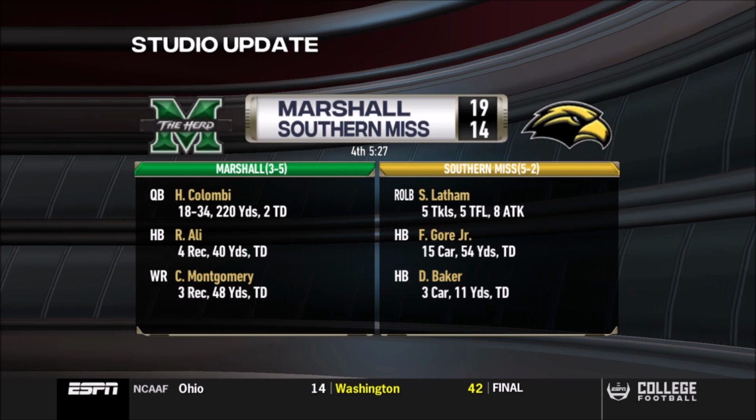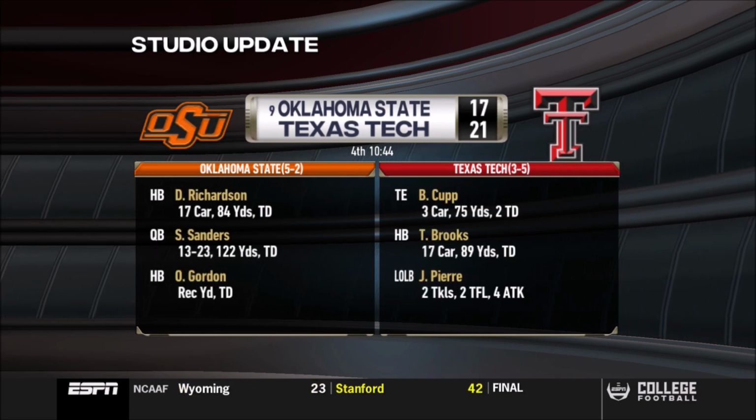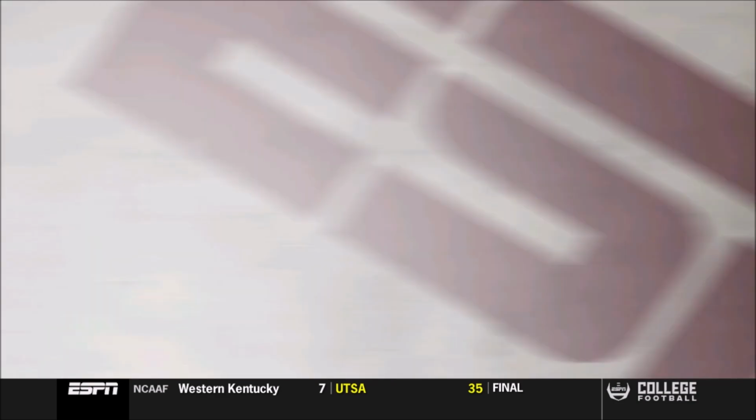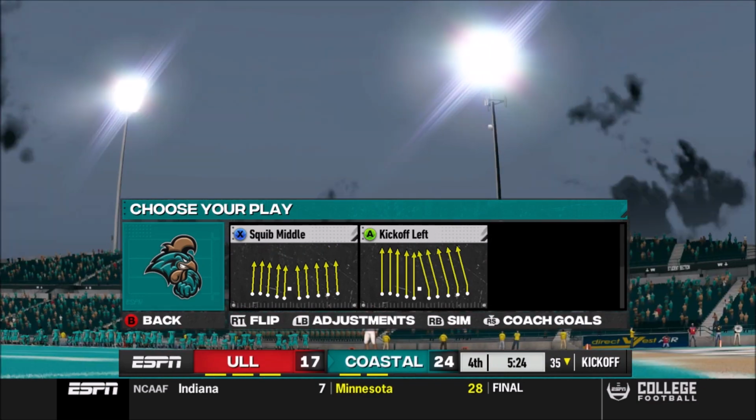Let's take a look at some scores from around the country. The Thundering Herd have the perfect connection and a touchdown. The Thundering Herd out front, 19-14. In another game, time to get you up to date from Lubbock. And for Oklahoma State, we've got a little drama starting to unfold right now. A potential major upset in the making. Texas Tech leads it 21-17. And we thank you, Reese Davis. Back to the action here.